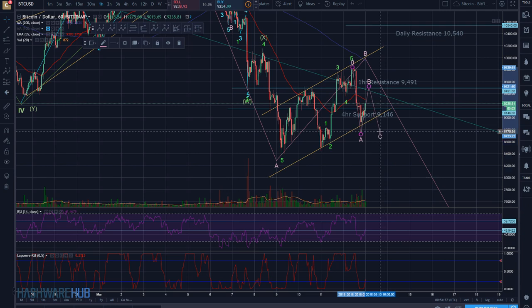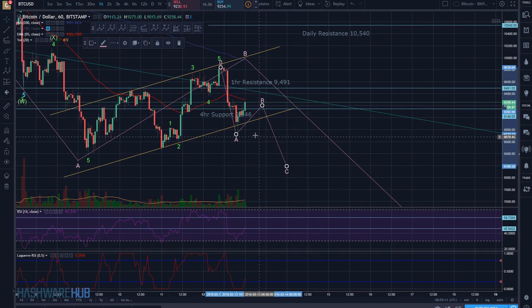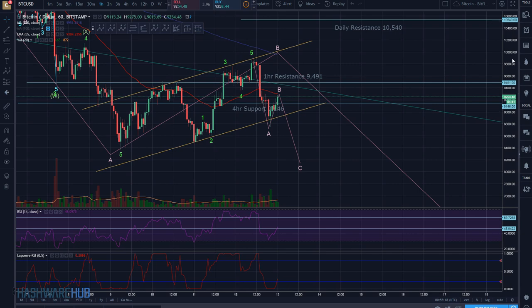And then the C can be kind of like a truncated C. Doesn't mean anything. It could be up here, right? Doesn't need to be anything all that pretty. The problem becomes if this is the end right here, then we can have a C coming down like this.